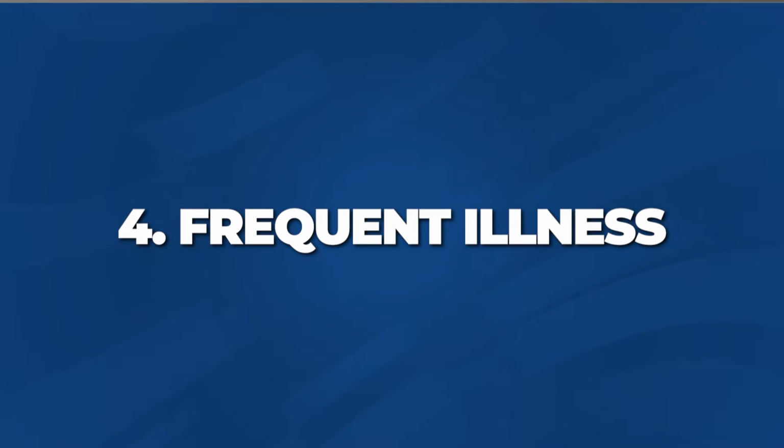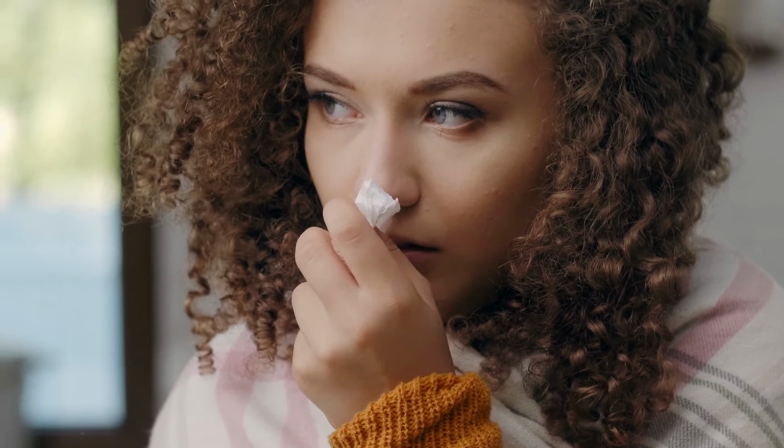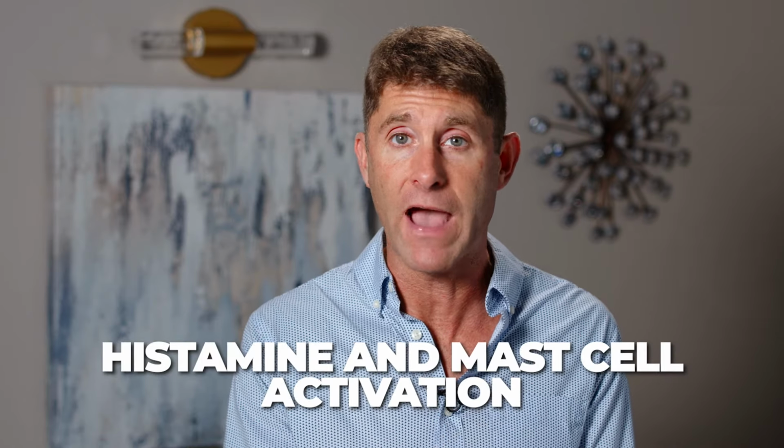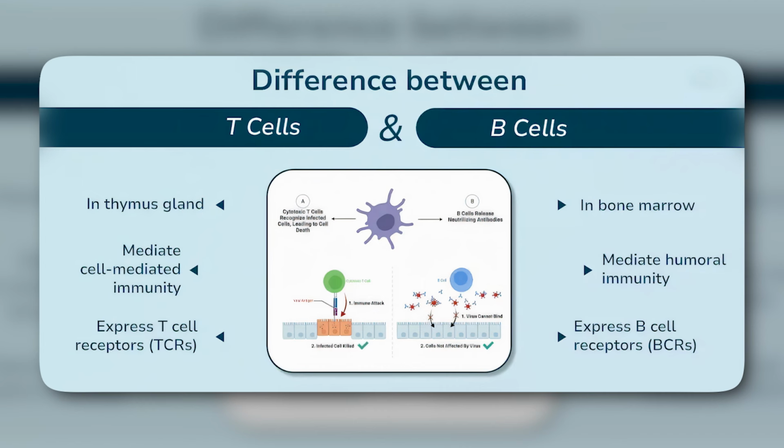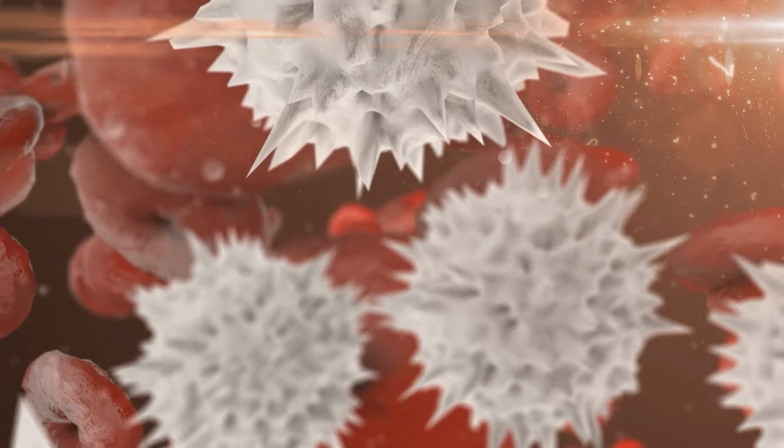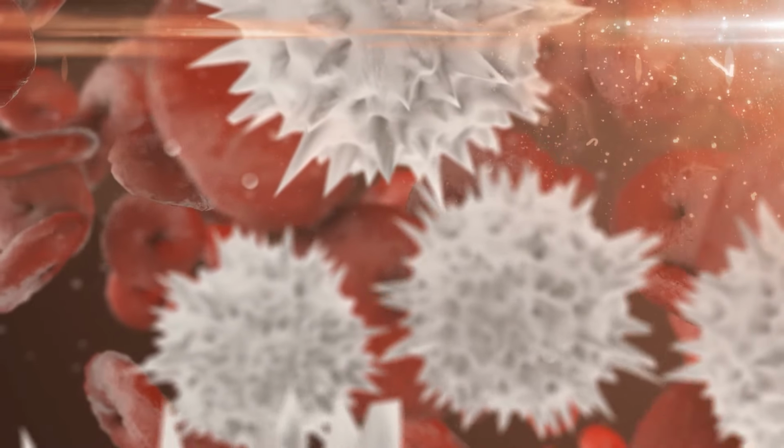Also, if you're getting frequent illness, if you're getting colds, fevers, flus on a frequent basis, you're probably vitamin D deficient. Vitamin D plays such an important role in modulating, balancing the immune system. So it helps to balance histamine and mast cell activation. So when people have out of balance histamine and mast cell activation, they end up with allergies, frequently getting ill, migraine headaches oftentimes. And it's very important for T cells, so your T helper cells, as well as your B cell, your antibody production. It's very important for the formation of those white blood cells and balancing or modulating them.